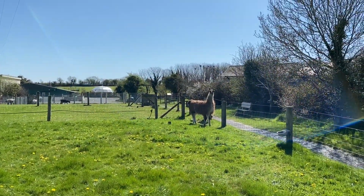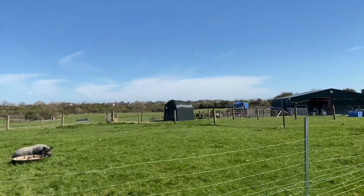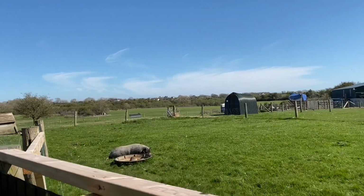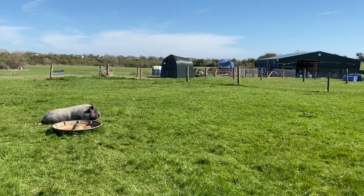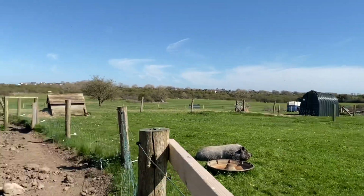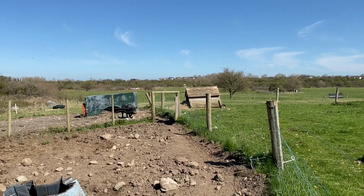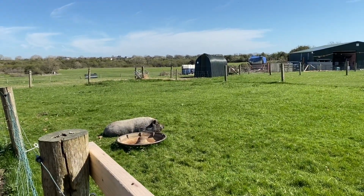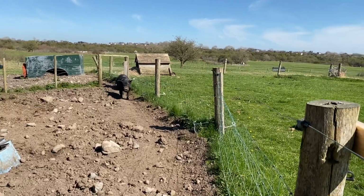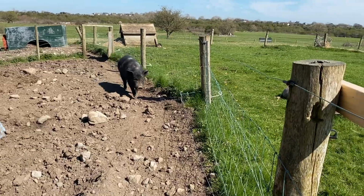So there's Frank, he's an orphan. He was reared by a bottle, he's a llama. Amelia, who is our Juliana pig. Hi Amelia, are you having a sunbathe? She does the fairy pig walk. And Dyson, as you can see, he's completely dug up his paddock. So Amelia's in a nice fresh paddock, she doesn't dig. Look what you've done to your paddock, Dyson. Yeah, you've made a big mess, haven't you?